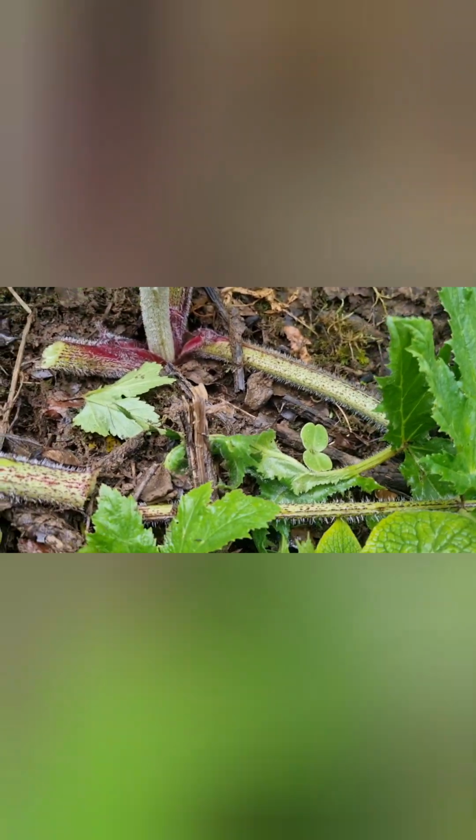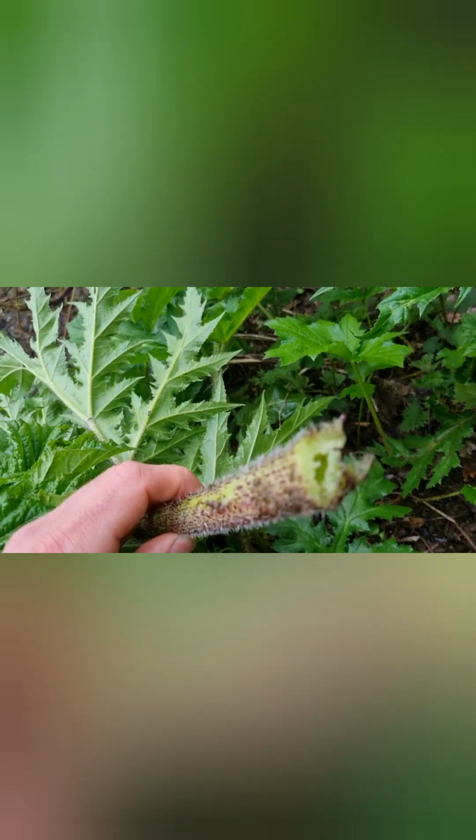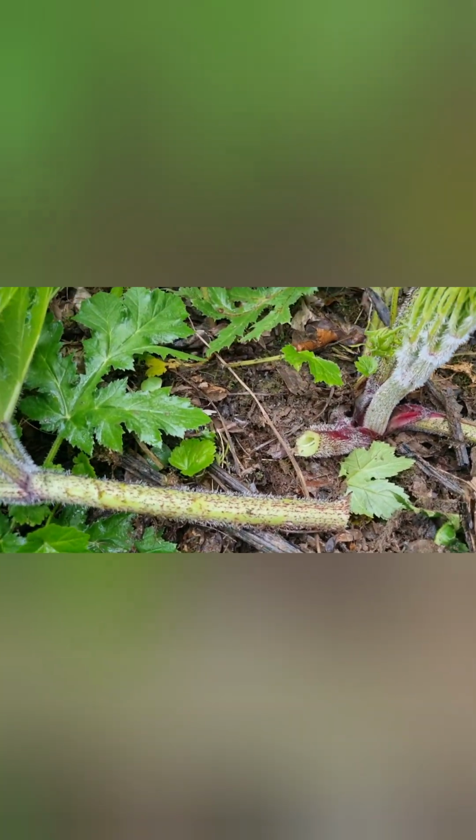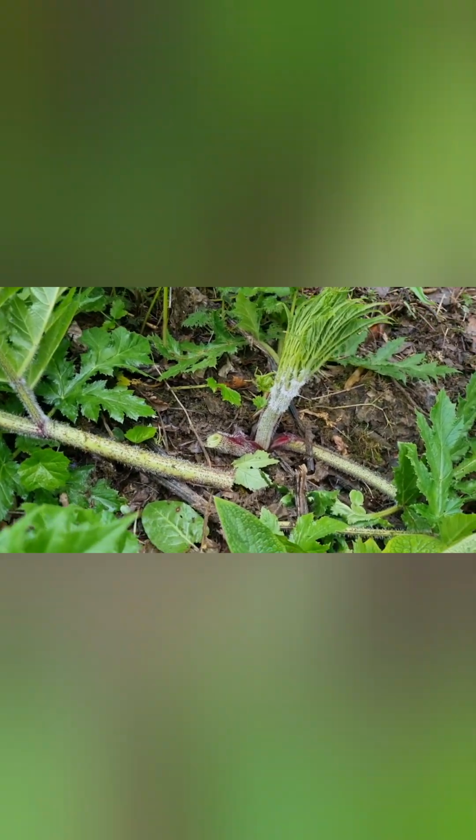Okay, and there you can see that hollow stem. Now, the other interesting thing about hogweed, I'll pick this up so you can see. So you've got that hollow stem there, which is one of the things that has in the past been known for making it dangerous, as I say, with kids trying to use it for blowguns and pea shooters, especially when it's about this stage of growth.